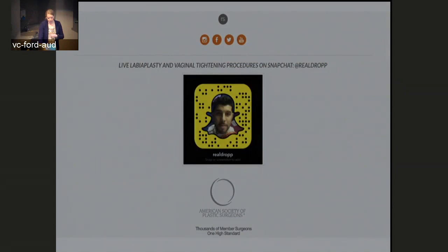Anyway, some of his posts are just shy of pornographic, and that's why I won't be showing them here. But some of his videos, as you can see, you may not be able to read it, but he has live labiaplasty and vaginal tightening procedures on Snapchat, at Real Dr. Op. So if you're super curious, that's how you can follow him.